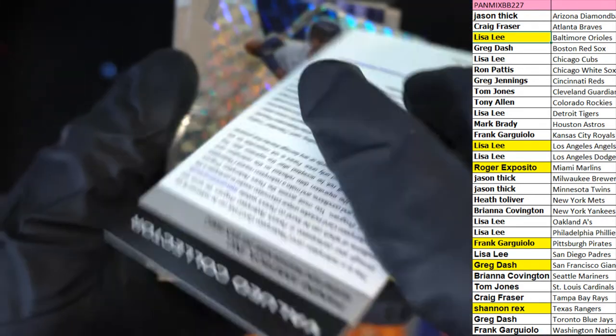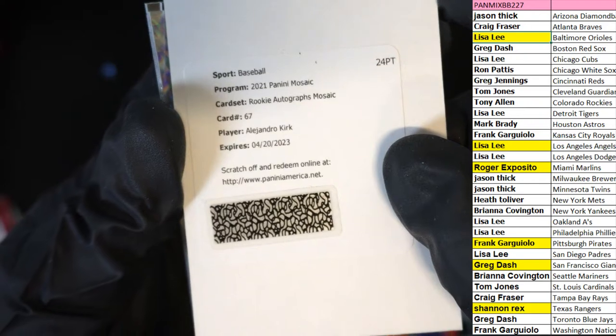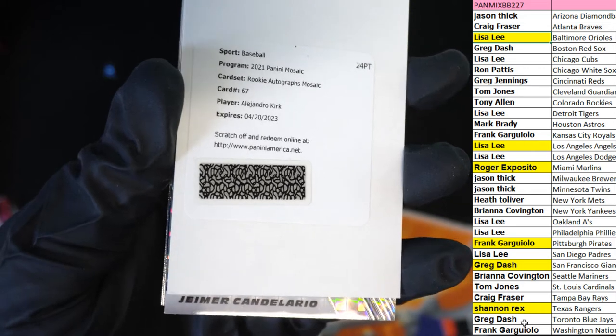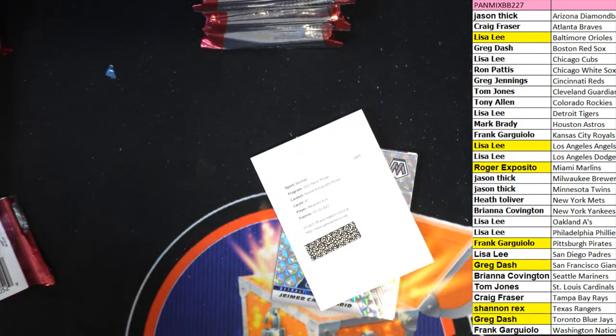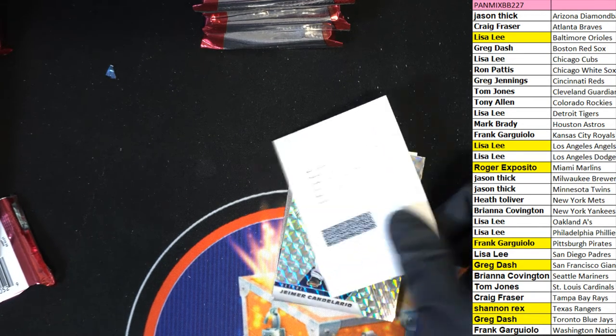Good luck in the break. What's it going to be? Who's it going to be? Blue Jays. Rookie autograph. I'm almost 100% sure he's a catcher for the Blue Jays, Greg. Let me check the checklist really quickly just to confirm it. Yes, Toronto Blue Jays. Nice one.